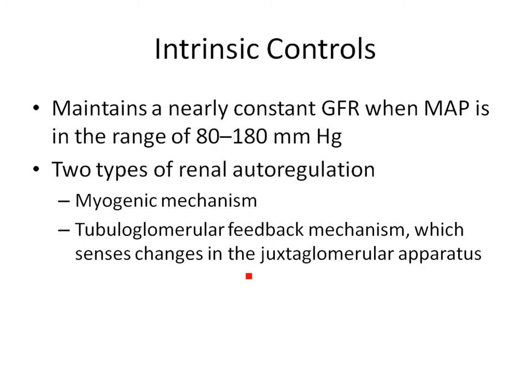The intrinsic controls are going on all the time. They maintain a nearly constant GFR when your blood pressure is within the normal range of 80 to 180 millimeters of mercury. So normal blood pressure range, although that's a little high, but during your normal blood pressure, it should maintain GFR. 2 things are going on, either a myogenic mechanism or something called tubuloglomerular feedback. Tubuloglomerular feedback, and that word tells you something, and I'll show you that in just a second.